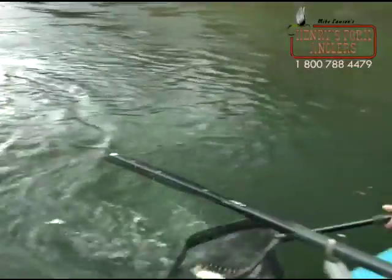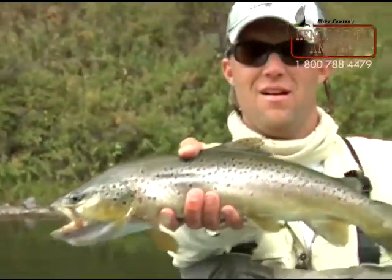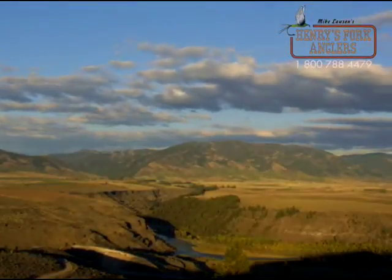This section also has a good population of brown trout, and in the fall, some of the biggest brown trout move up the river from the Ashton Reservoir, and they spawn in the upper part of the river.